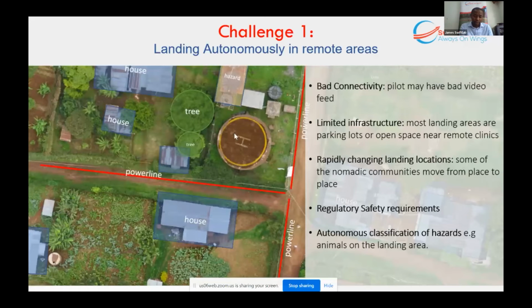So to be able to accomplish these kind of things, there are several challenges and several hurdles that we have to overcome. Some of these are bad connectivity, limiting infrastructure, landing areas might be a problem because we'll be landing in parking lots. Of course, there's going to be challenges from Civil Aviation Authority asking you what happens if a cow comes to the landing space, all these kind of things. And SwiftLab has actually gone ahead of most of the companies to come up with these very wonderful solutions, as you shall see in this slide.